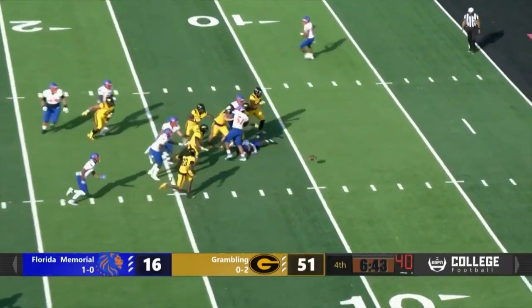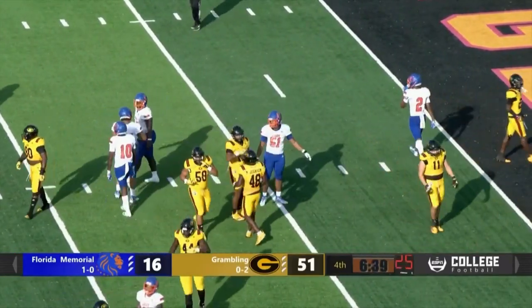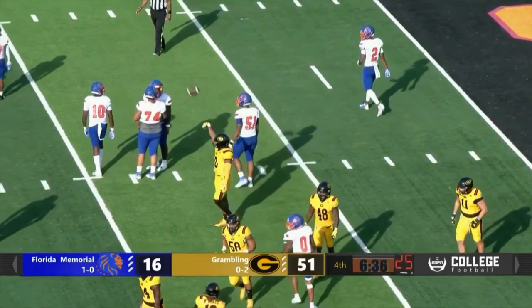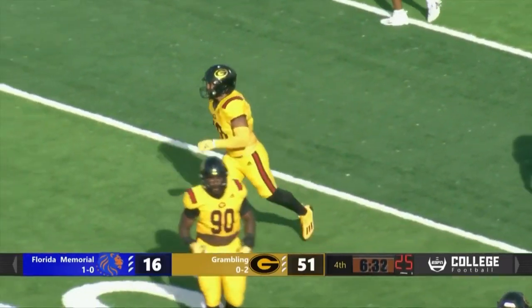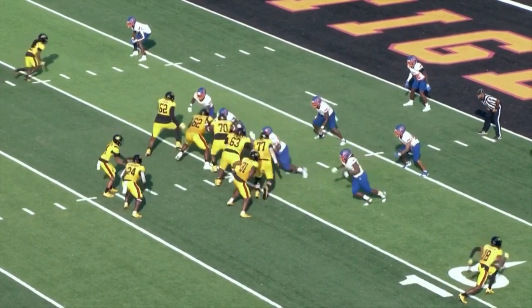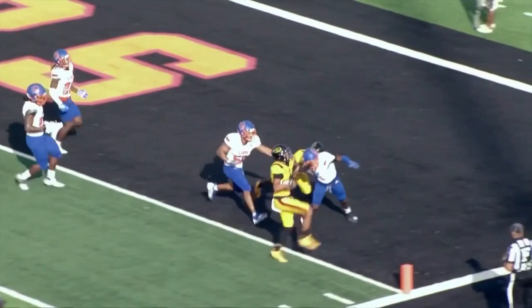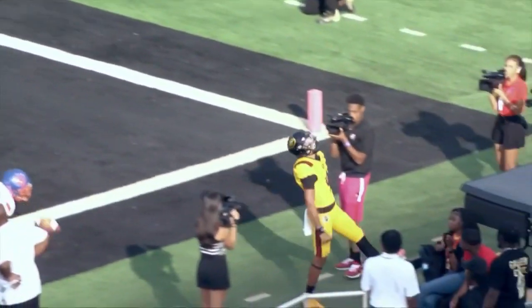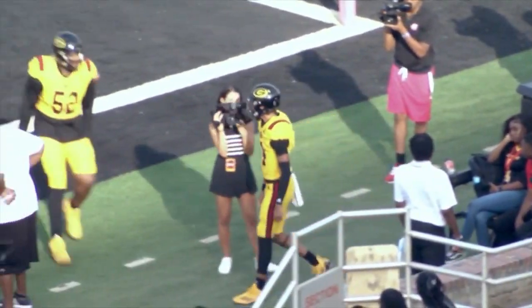Oh, another fumble in the backfield. The Tigers are after it, and instead it's recovered by guess who? It's recovered by number 10. It's the young man we were just talking about, Medrick Burnett Jr. Fumbles, and now the G-men are knocking at the door again. This time, the keeper right there. He takes it in for the touchdown. That is the backup quarterback, Julian Calvez, on the keeper.